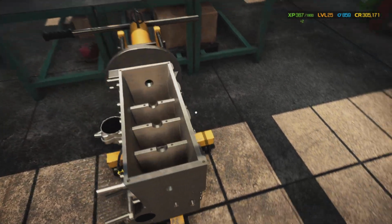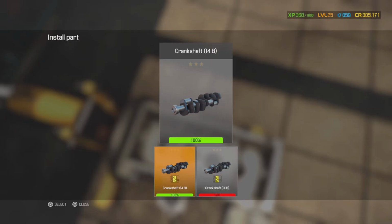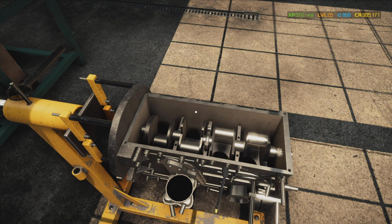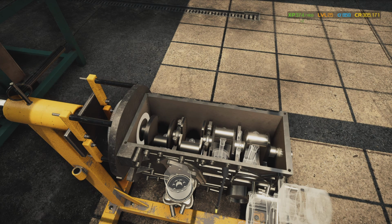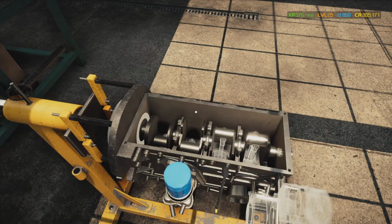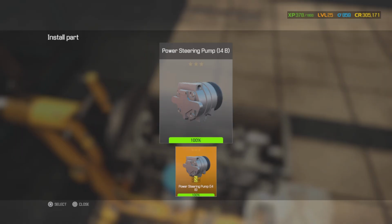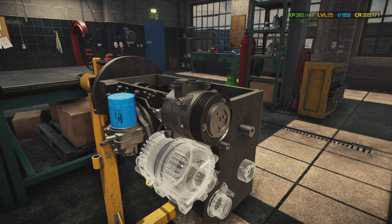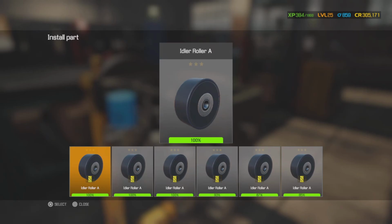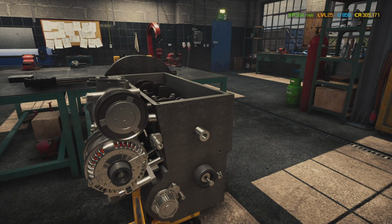Come on now. There we go. Put the crankshaft in. Put the new crank caps in. Oil filter. Done. Power steering pump. New refurbished alternator. The water pump. Idler A. It's got a couple.